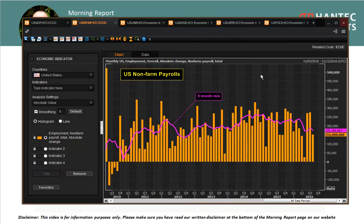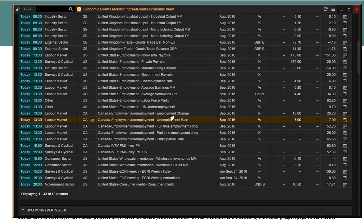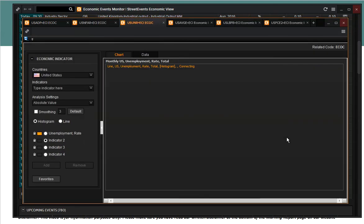sterling flash crash. Now, non-farm payrolls are expected to come, actually let me just show you the data, the events. Non-farm payrolls this afternoon, here we see 175 is the expectation, unemployment at 4.9, average earnings 0.2, and let me show you the charts of those. So 175 on non-farm payrolls would be in line with the 6-month moving average, interestingly enough. The unemployment rate has been at 4.9% for the last couple of months, really.